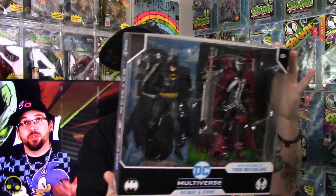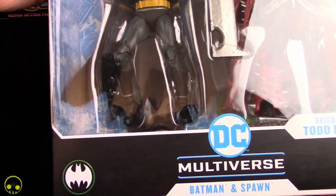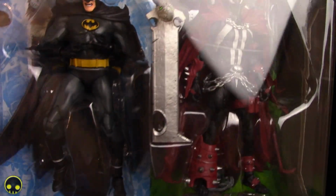Alright, this is second to last, and this one is a combo pack as well, though it's not retro. This happened quite recently, but it's based on something that's been happening for a while. Spawn and Batman first teamed up in 1994 in 2 comic book issues. They weren't that great of comics, though they did feature great artwork, and they were supposed to be ended with a 3rd comic that was never produced.